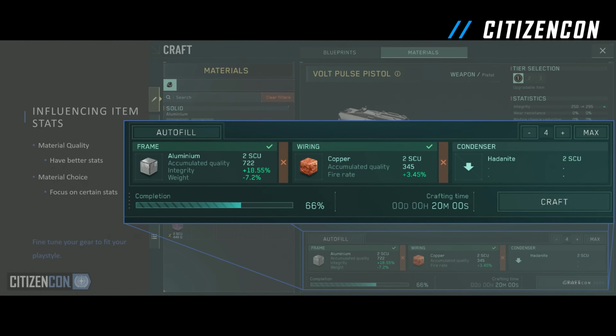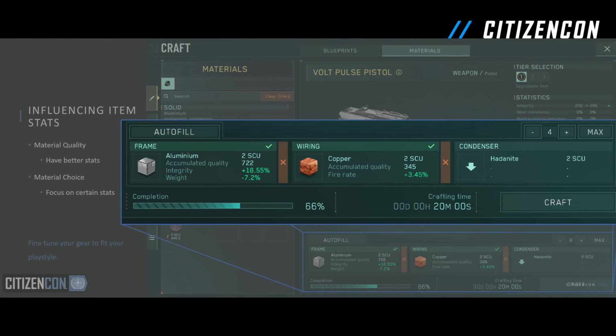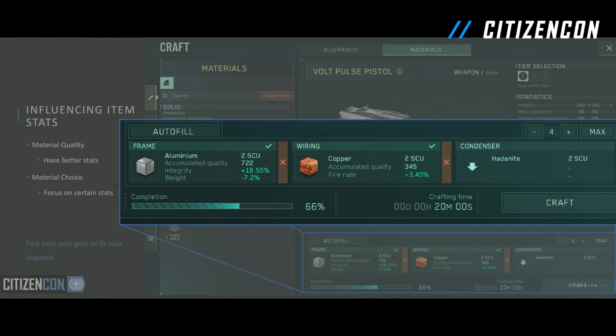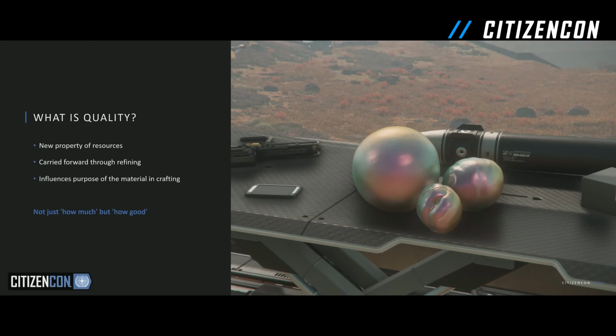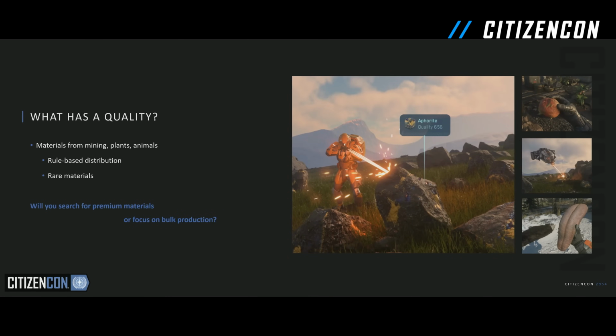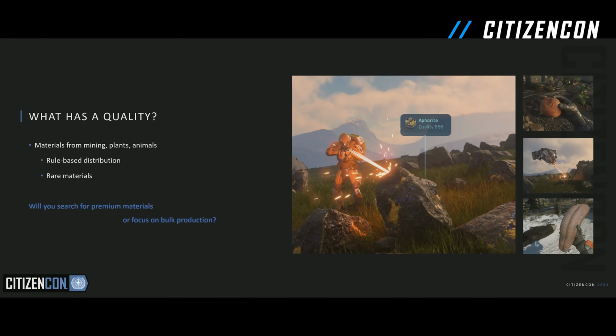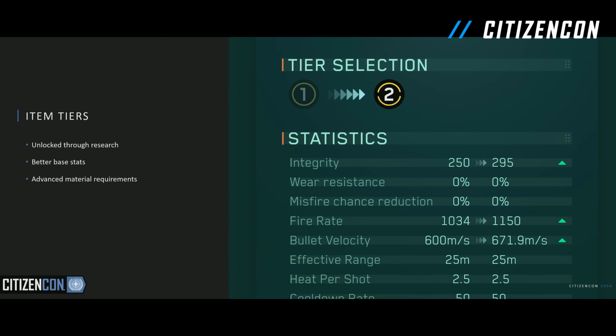Materials are used in the blueprint and will determine the stats of it. In this example, aluminum lowers the weight and makes the weapon stronger, while copper raises its fire rate. The higher the material quality, the higher those bonus stats will be. You will want to upgrade your blueprints as well to get better stats on your items and ships also.